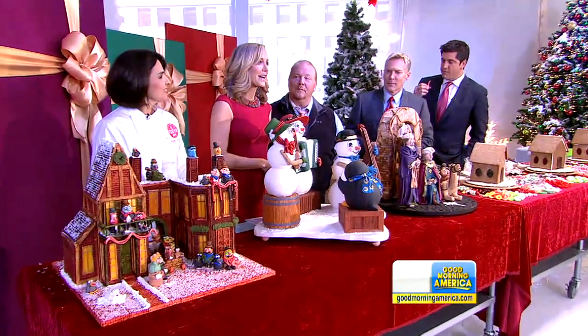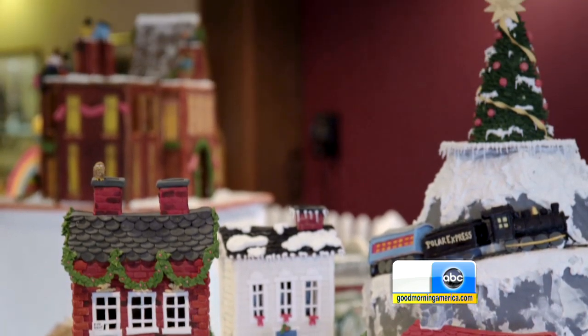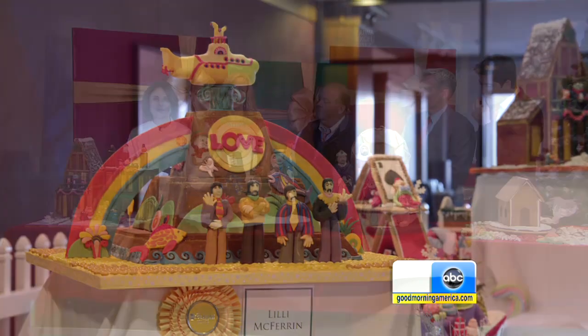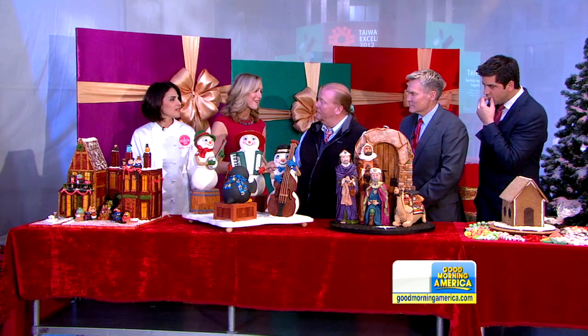All right, we now get to the Gingerbread House Challenge. We have houses first, though, that won the 20th annual National Gingerbread House Competition with us this morning, and these are unbelievable. Here to tell us all about them is Chef Rachel Willen and, of course, Mario Batali.